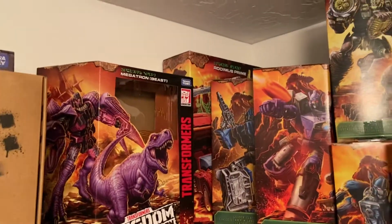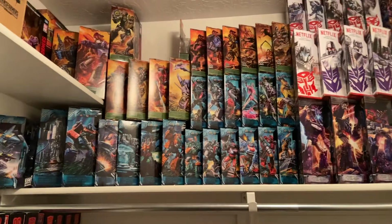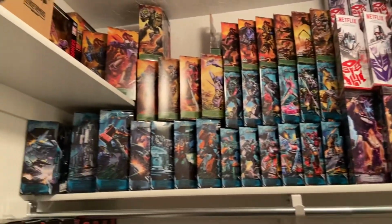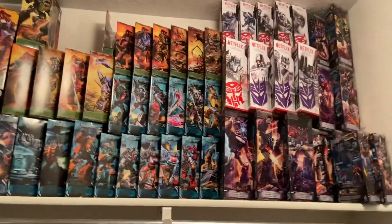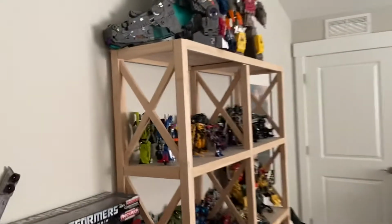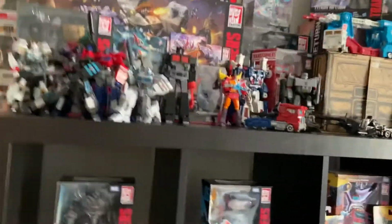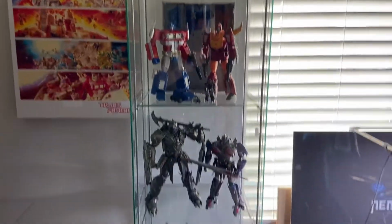Kingdoms boxes with Rodimus back there. And then this is one of my favorite things, because like I said, I like boxes. I love this. Just this wall of War for Cybertron boxes. I love it. I don't know why, but I really like boxes, if you can't tell. But yeah, that's really it for everything that I have acquired recently, or over the last 7 months.